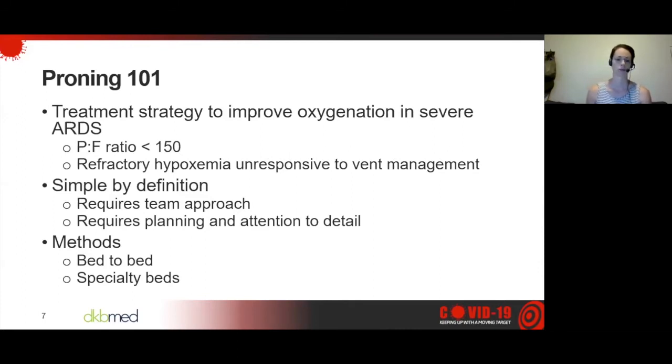There are a couple of different methods that are utilized to do prone positioning. Most places do bed to bed or within the bed repositioning, which again just requires moving the patient to the edge of the bed and carefully turning them onto their stomachs. There are some super nice specialty beds out there that will actually prone the patient for you.